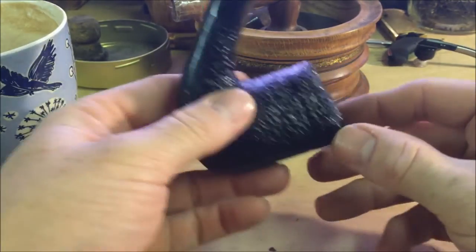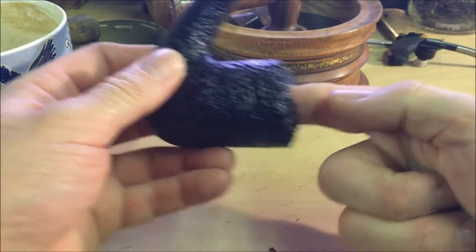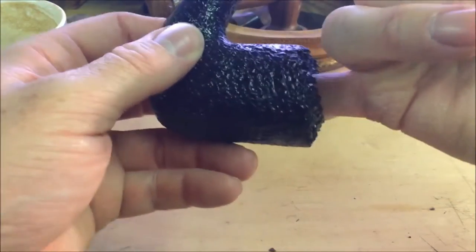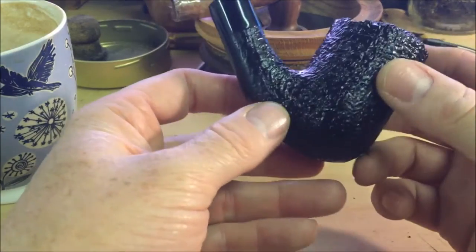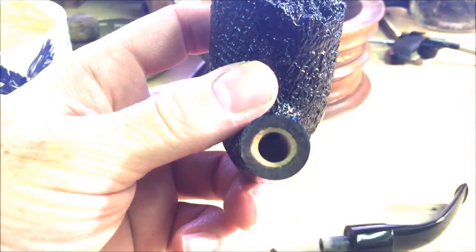The bowl on this thing is huge. I couldn't even get my finger all the way down. The whole of my pinky goes in there, pretty much. It's a huge bowl. But the main issue for me is, now I'm going to have to brighten it up and see if you can see inside it.